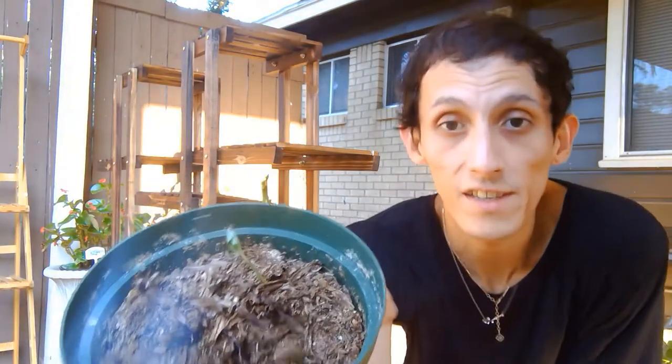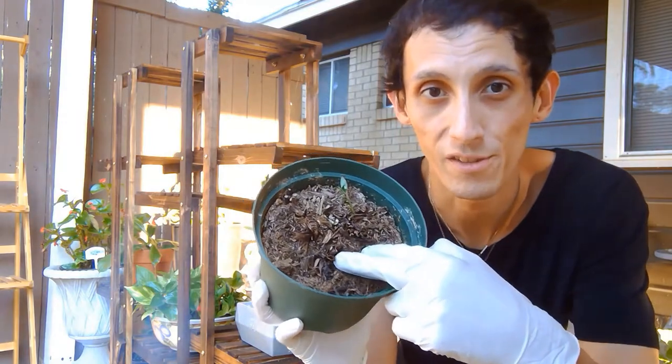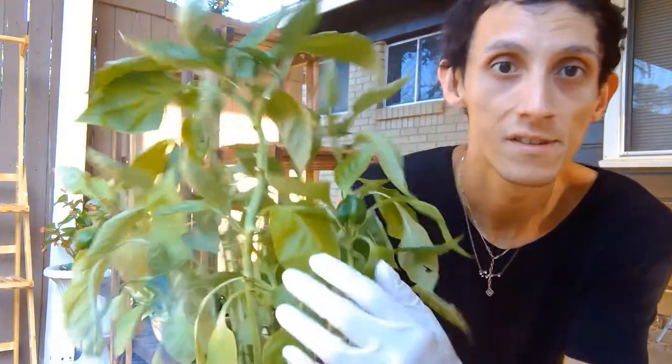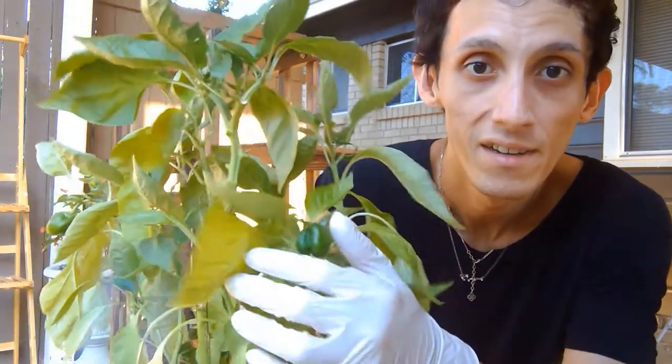Oh, this is how they look. If you see right here, that's the new growth. I haven't watered it because I was afraid that it was going to be too soggy. It won't grow. So what I'm doing is I'm just placing them in here, and they're going to grow. I have faith in them. And I have my little Cali Wonder peppers. You can see here, little pepper, looks like a butt.